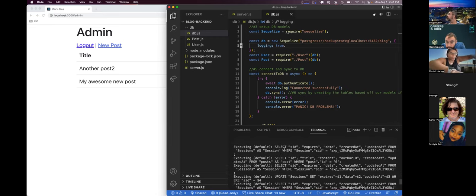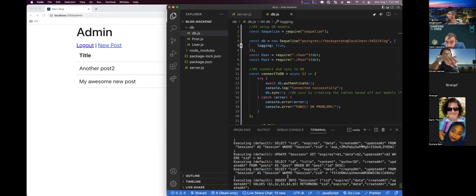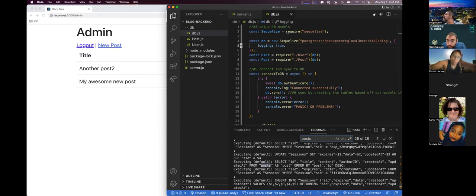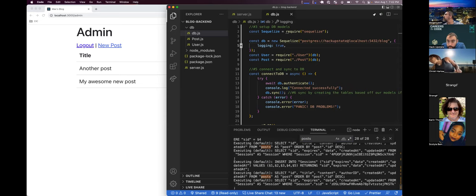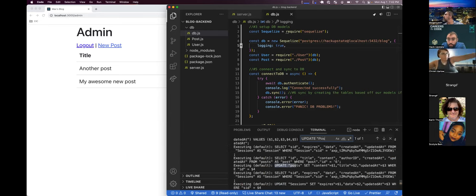Don't make a little liar out of me. Select, update, sessions. Wow, sessions is doing a lot more work than I thought. I wonder if it didn't run because I didn't actually change anything. There we go. Update post, set content and title where the ID is getting passed in. So that's what's actually executing that update for us when we call the dot save.